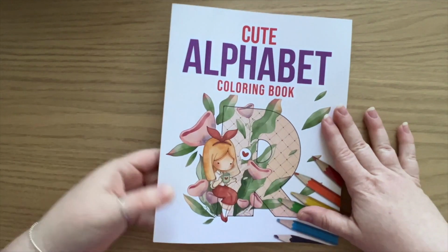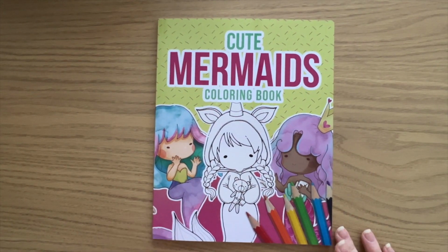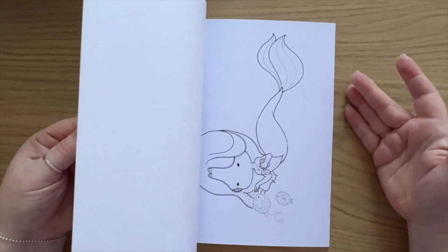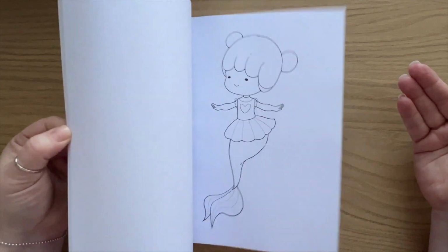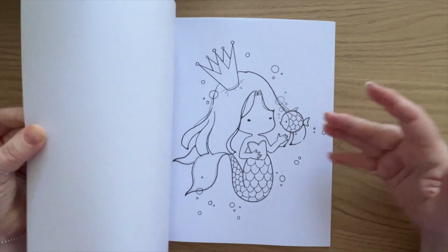And it's just gorgeous. I was also influenced by Jamie to purchase this by the same illustrator, Cute Mermaids. And they're adorable. They're really simple illustrations, but they're so cute. So I might focus on that next May. Or I might just jump in and do it now. I don't know.